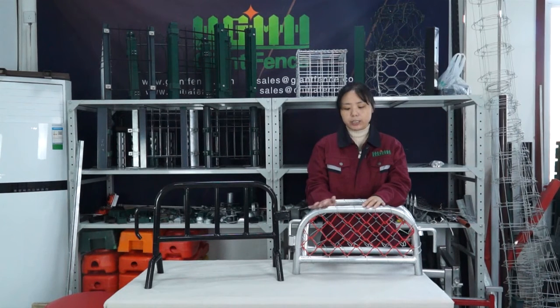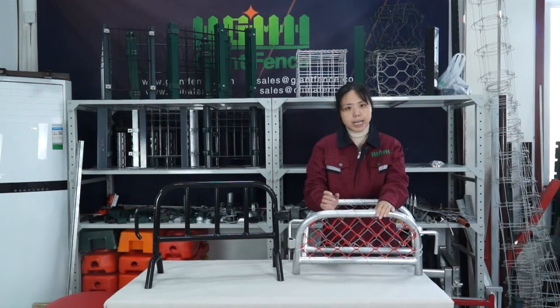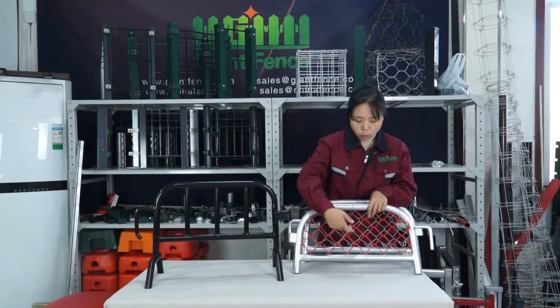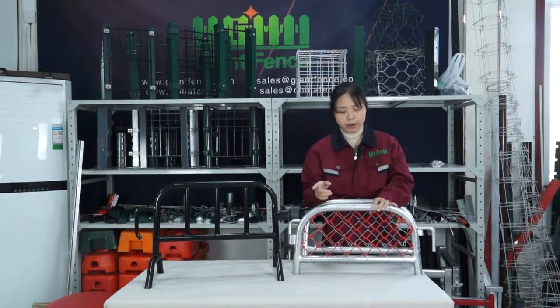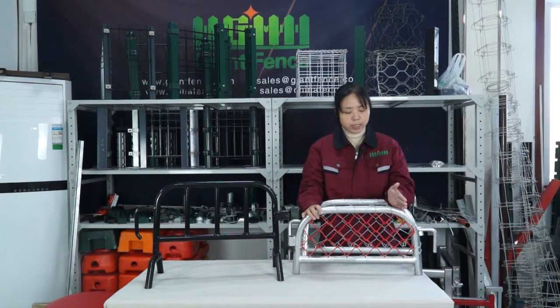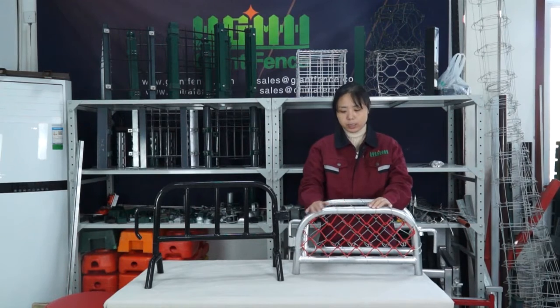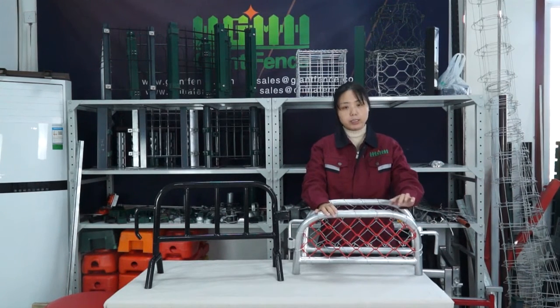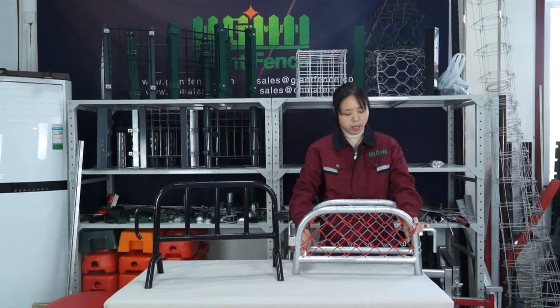In the production process of this kind of crowd control barrier, we first make a chain-link mesh. It is woven, not welded. It is woven from a mesh machine. Then we make a panel for the crowd control barrier, and we will weld it. We will bend the material pipe into shapes, for example the round pipe. Then we cut the wires for your need and weld the pipe and the frame together.